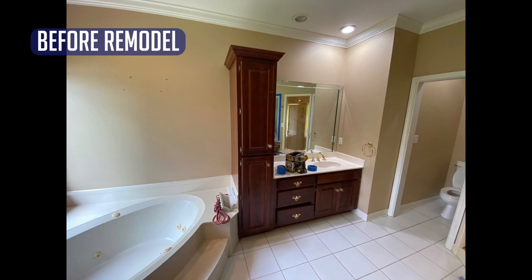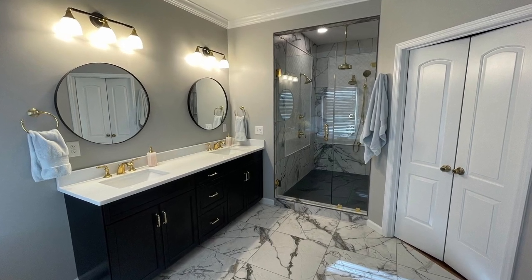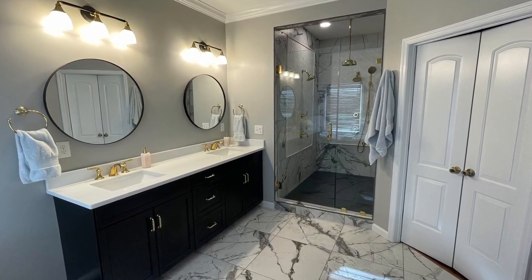This homeowner was in desperate need of an updated bathroom that fit her style. The bathroom originally had two wooden vanities and a corner tub that were not only dated but took up a lot of space. One of the vanities was removed and the toilet relocated to accommodate a larger shower.